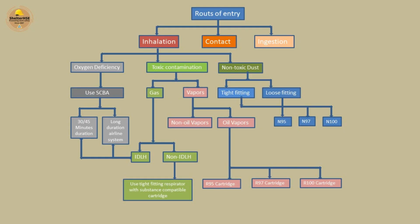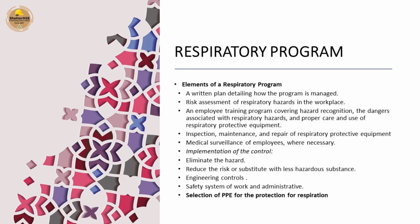Respiratory program. Elements of a respiratory program: a written plan detailing how the program is managed; risk assessment of respiratory hazards in the workplace; an employee training program covering hazard recognition, the dangers associated with respiratory hazards, and proper care and use of respiratory protective equipment; inspection, maintenance, and repair of respiratory protective equipment; medical surveillance of employees, where necessary.